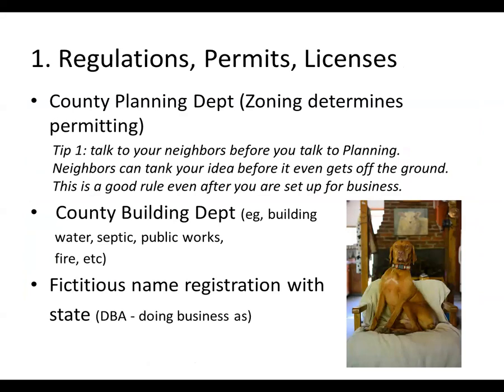Starting with regulations, permits, and licenses, I start here because you might be imagining what kind of lodging you want, but you need to be finding out from your usually county planning department and your zoning whether you're actually even allowed to host guests on your farm. In Oregon, it is very sticky in terms of what you are and are not allowed to do on farmland, and it is similar in other states. Some states you're allowed to do anything you want, but this would be a place to start because having all these dreams doesn't do you any good if you're not allowed to offer lodging.